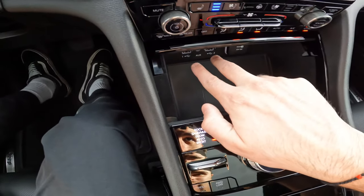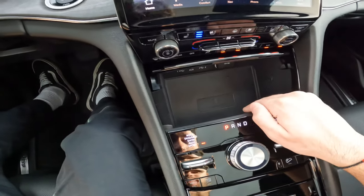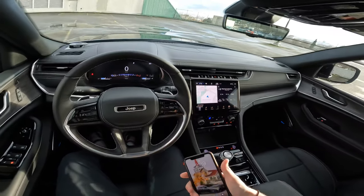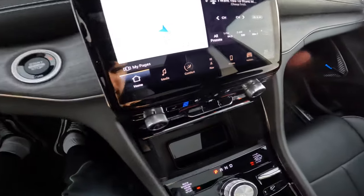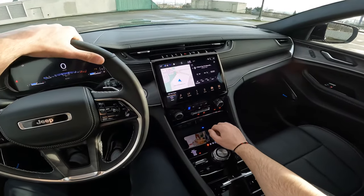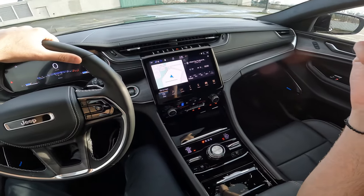We do have two USB ports, two USB-C ports, a 12 volt DC plug-in, and this is your wireless charging station just down here. I'll pull my phone out, make sure no one's texting me there. We'll put that just like that, and we should see it hit charge. Perfect. So now it's starting to charge, which is very impressive and very cool. If you want to just close it up like that, make it flush just like that.